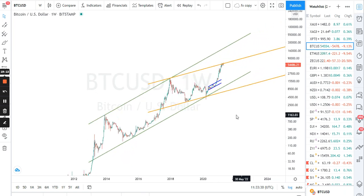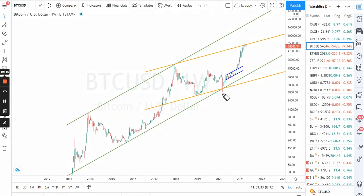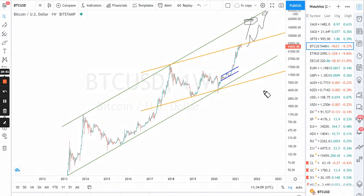But the green, let me show you. The green channel is perfect, and this green top band together with the golden was a double support at the low of the COVID crash, and from there on Bitcoin has pushed higher, and now it has tried to break the golden top band, and so far it failed. The green top band, depending on how fast it gets there, is around 260,000 if it gets there very fast, or 300, 400,000, you name it. So if the golden top band breaks, we'll have much more upside.